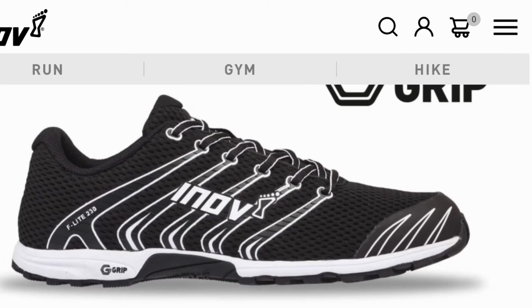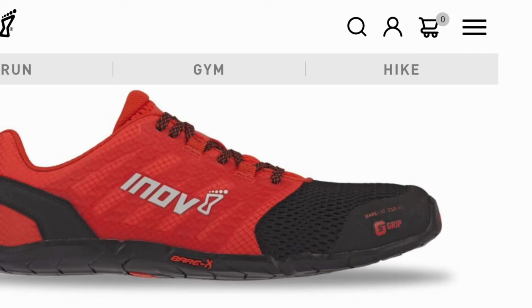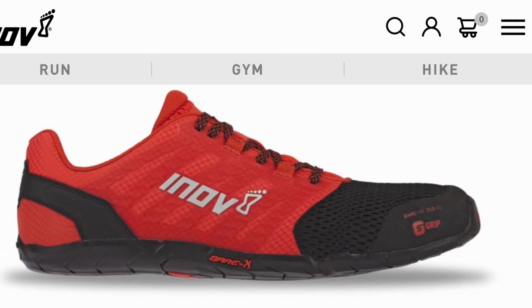So I went and tried everything else, but now I'm seriously considering going back to Innovate and getting that F-Lite G230. There's another model that they have, though, that also has my attention, and it kind of reminds me of the New Balance Minimus that I was telling you that came out back in the whole minimal foot shoe day or whatever. In the height of that, this shoe came out, but this Innovate recently that was released kind of looks a lot like it. And it is the Innovate Bare XF 210 V2 Men's.